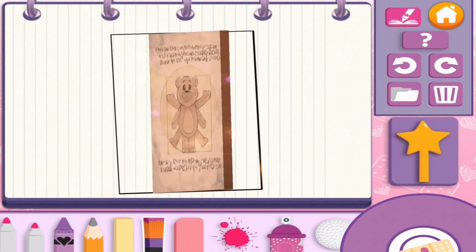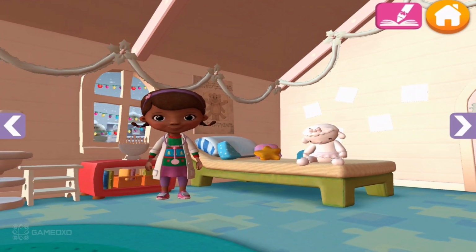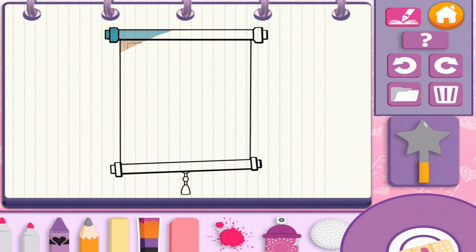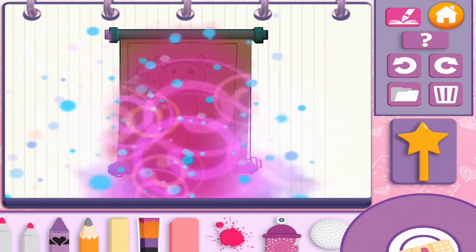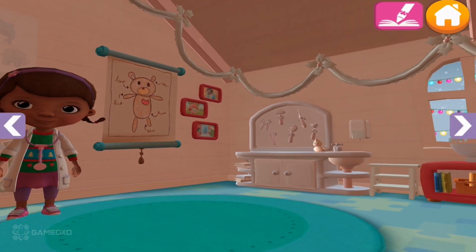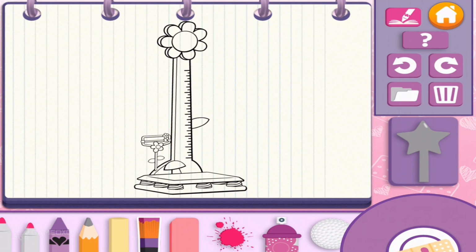That looks super. What cool drawings! The chart. The magic paintbrush. Wow, that's really cool. These look amazing. The scale. The magic paintbrush.